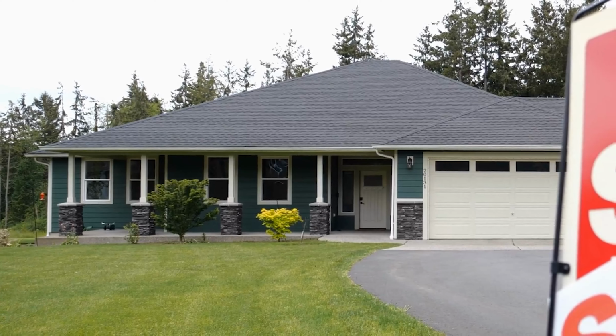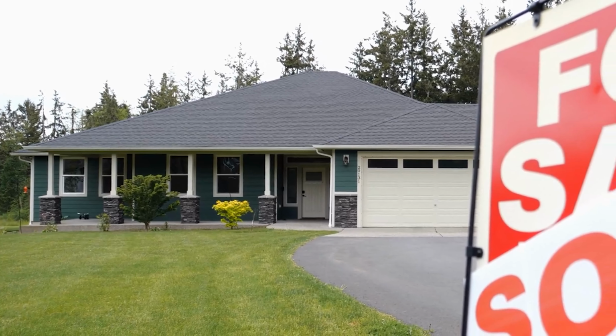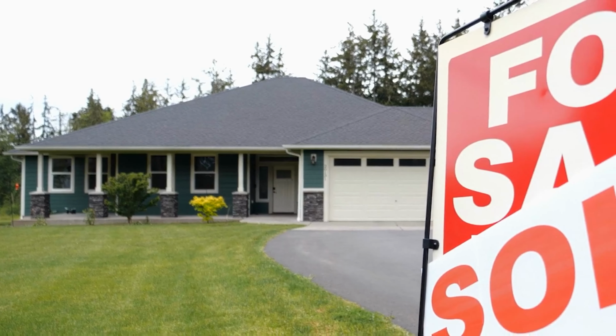So one thing that is great about Little Elm itself is you can still be in the city of Little Elm, but fall into the school district of Frisco ISD. But again, this is nothing against Denton ISD or Little Elm ISD specifically. The home values, when we're talking about Frisco ISD, just regularly tend to sell for a higher price point than Denton and Little Elm ISD.